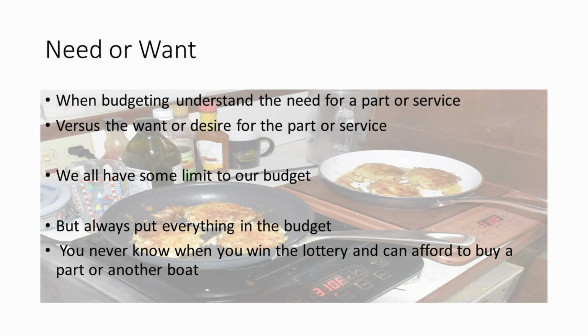Need or want list, wish list, want list, absolutely have to have list. There's a limit to our budget, so sometimes we might want the $20,000 radar unit, but we have to go with the $10,000 used one. Just understand that everything in the budget is a trade-off, but you do have a limit to your budget.